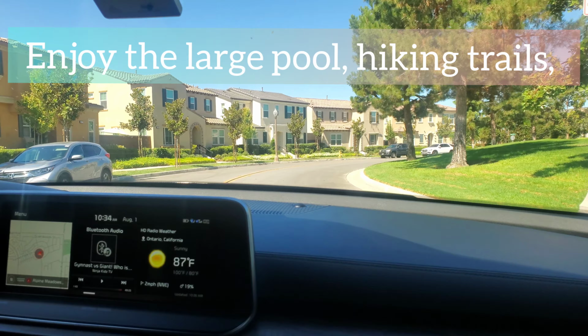HOA cost is about $300, in the low 300s. Size starts from 1,229 square feet and up. Bedrooms, 2 to 4, with the added bonus of a den in some of the units.